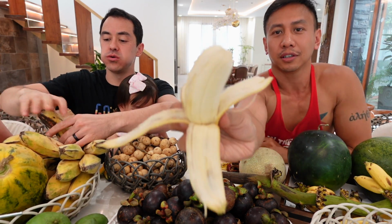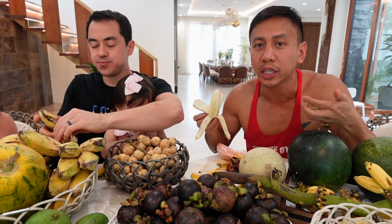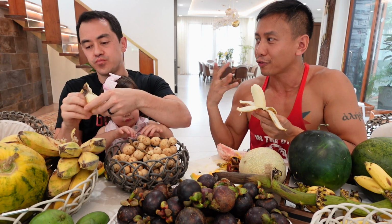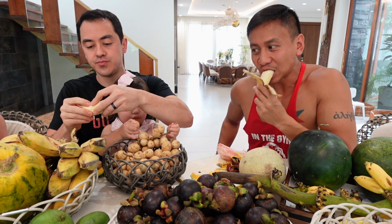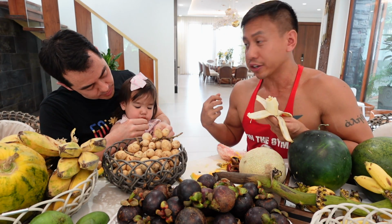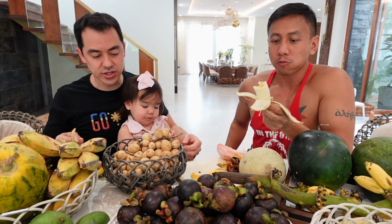You gotta try this, Kira. This is so good. It's pillowy. It's not like Cavendish bananas. It's pillowy and fluffy in your mouth. Here. This was my chosen carb when I was first bulking up. She just wants to open these.